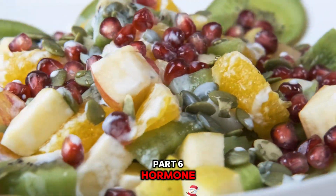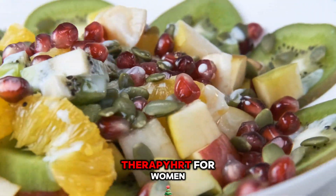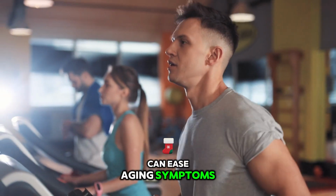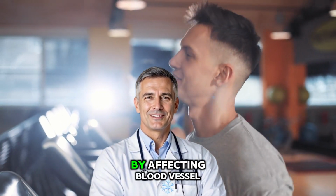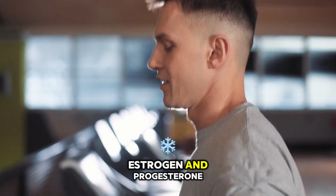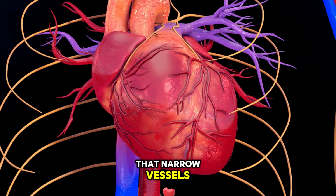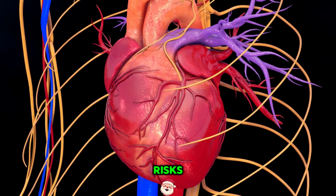Part 6: Hormone therapies, a delicate balance. Hormone replacement therapy, HRT, for women or testosterone therapy for men can ease aging symptoms like hot flashes or fatigue, but they can also raise blood pressure by affecting blood vessel tone and fluid balance. Estrogen and progesterone in HRT can activate systems that narrow vessels, while testosterone can thicken blood, increasing hypertension risks.